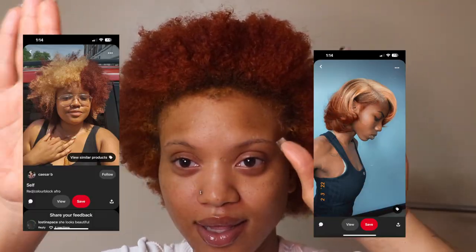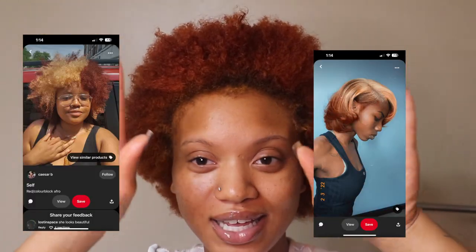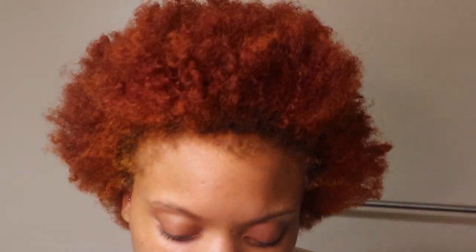But I am going for a skunk stripe and I want it to be blonde. I'll insert my inspo pics here and show you what I mean. I am going to bleach the whole thing just a little bit around, but here I want it to be blonde and maybe just a little bit here.